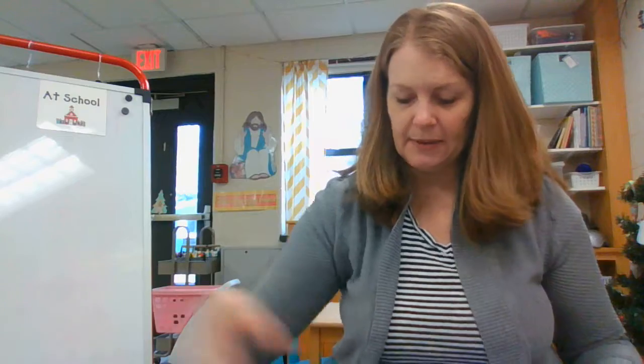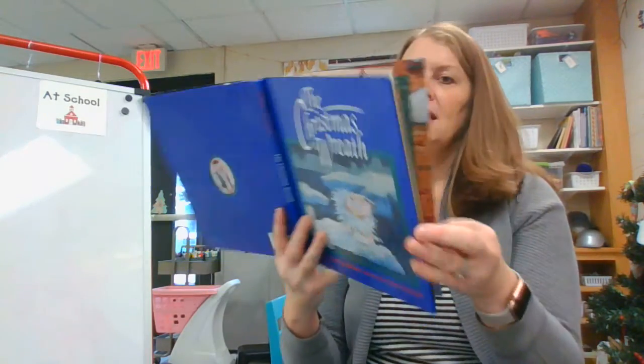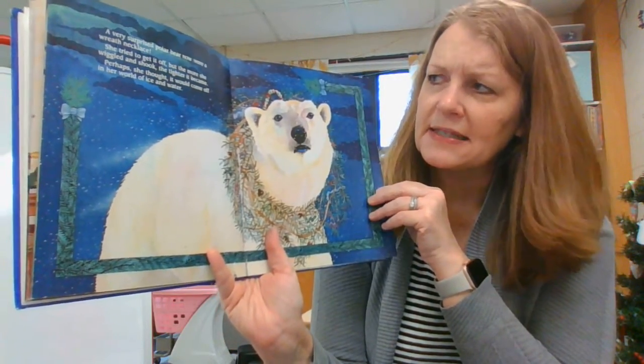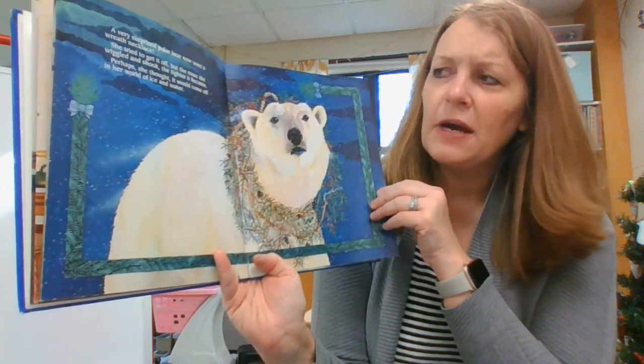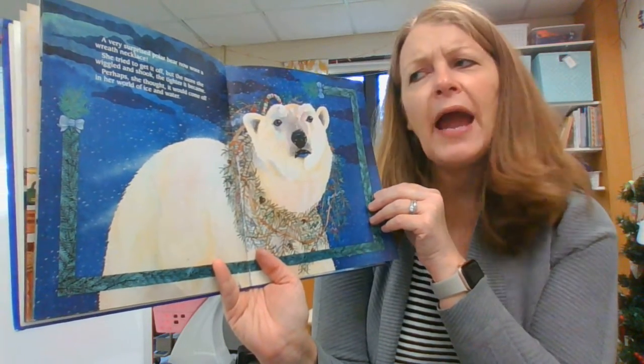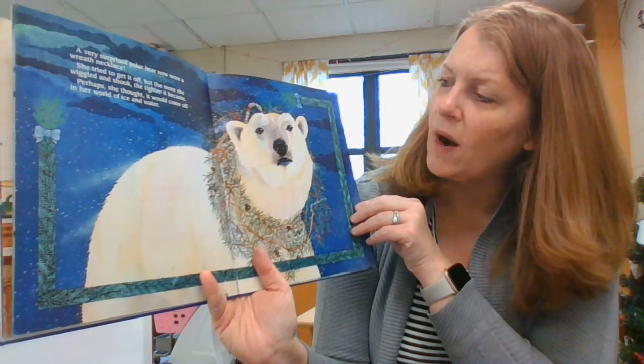Okay, let's see what happens in this book. A very surprised polar bear now wore a wreath necklace. She tried to get it off, but the more she wiggled and shook, the tighter it became. Perhaps, she thought, it would come off in her world of ice and water.